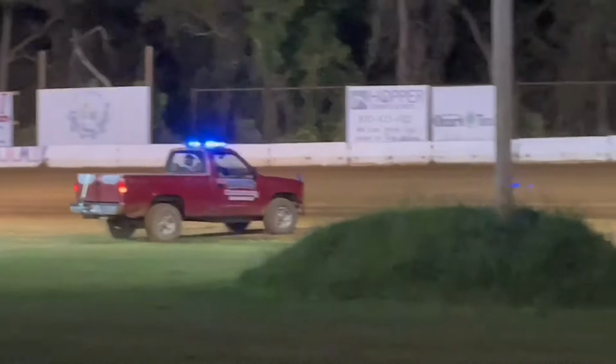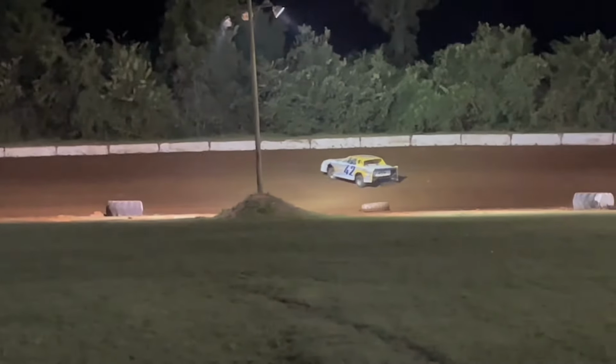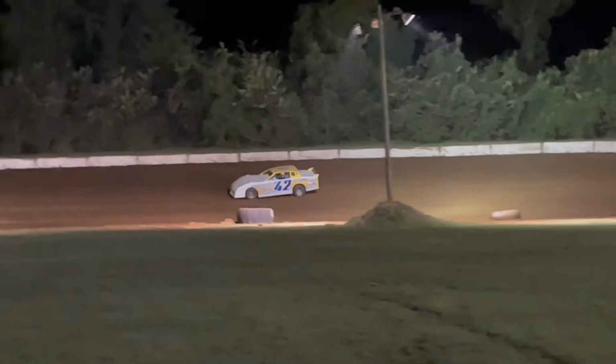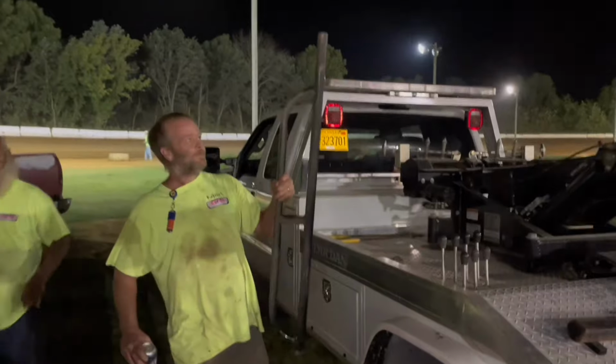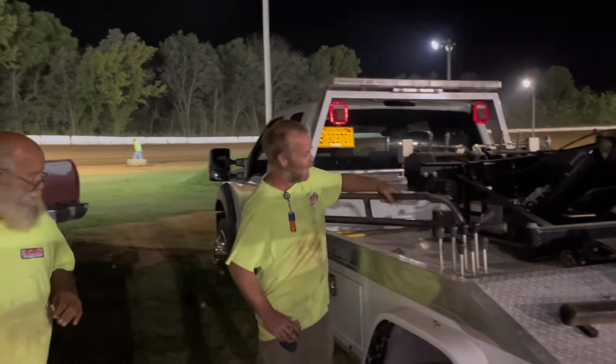Oftentimes when a car spins out, the track crew is either on their way there or there by the time they even get the car restarted. Hey, what do we got there? Got a back bumper. Got a back bumper. That caused a flat. That would be a bad deal.